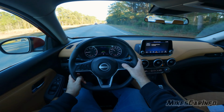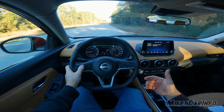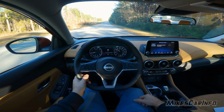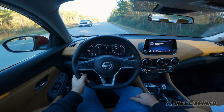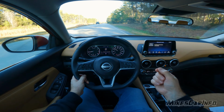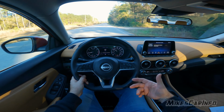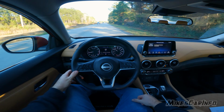So yeah, I'm not a real big fan of the simulated gear shifts on the CVT, but it's not a big deal. It does accelerate fine. I didn't floor it or anything, but just kind of accelerated a little bit. In this type of vehicle, you're going to hear a little bit of wind noise, a little bit of road noise. It's not overly loud or anything, but it is not a quiet vehicle in that sense.